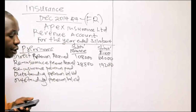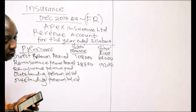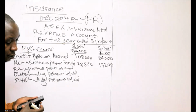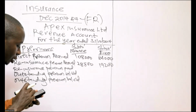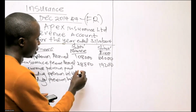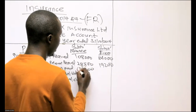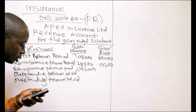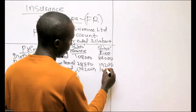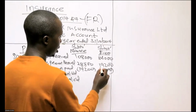Then we have reinsurance premiums paid, the ones which were paid to another insurance firm. You can see there's 19,200. This one we minus because we are paying to another insurance firm. 19,200 and 12,000. This one we deduct because we are paying to another insurance firm.